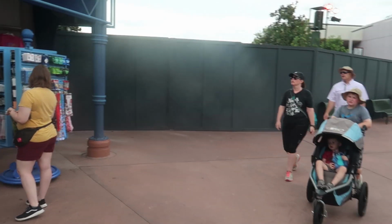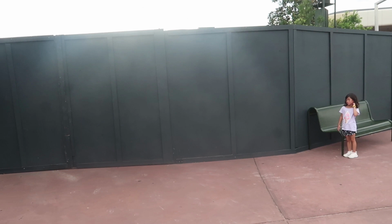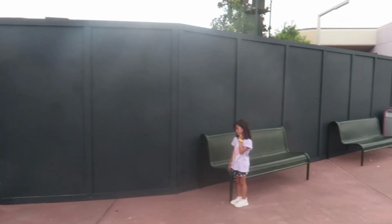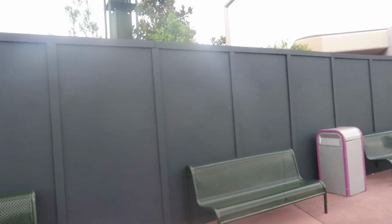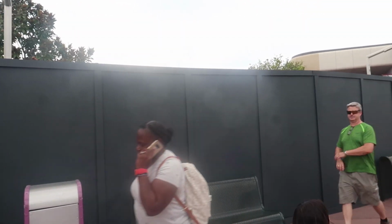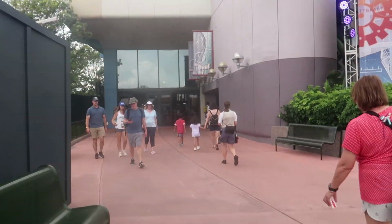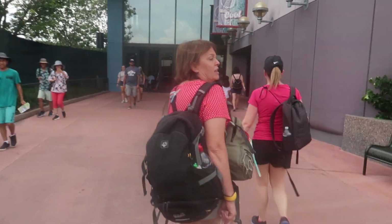Sorry. Oh no, this is where I was gonna turn to walk and this is all closed. Wow. It's like they've already started. Half of Epcot's under construction walls already. This is the cut by where the butterfly garden was, now completely covered in construction walls. Okay, but the little rest area behind Club Cool is still open, so we can cut through there.